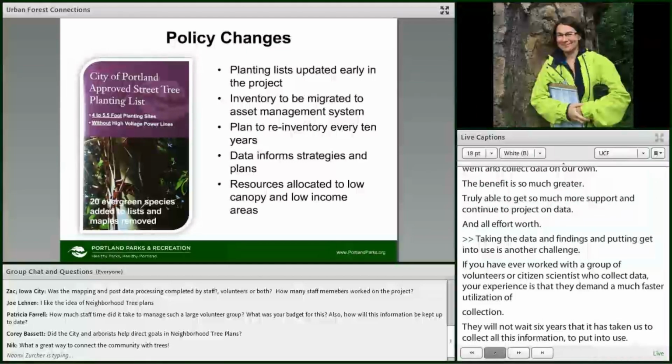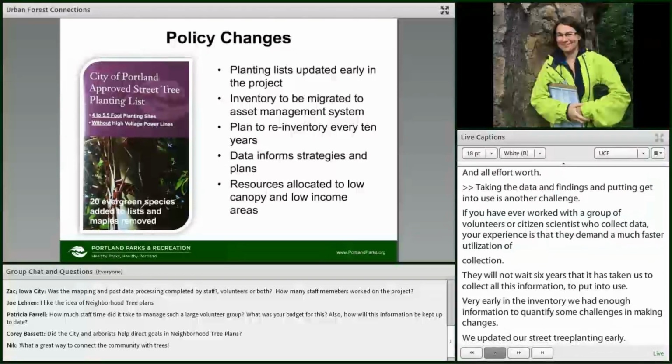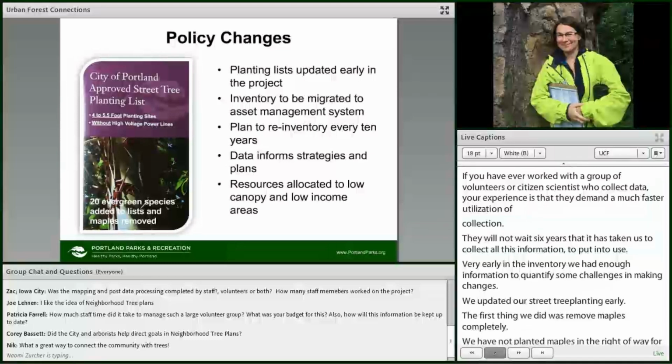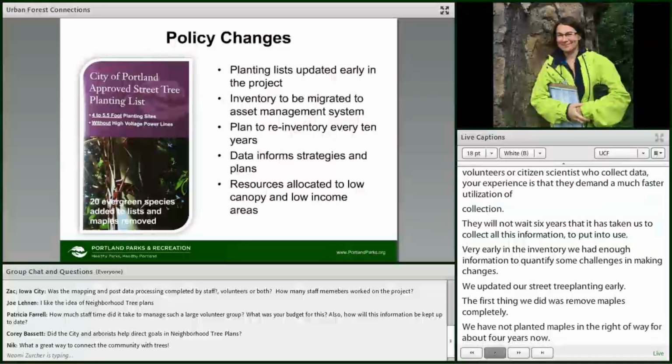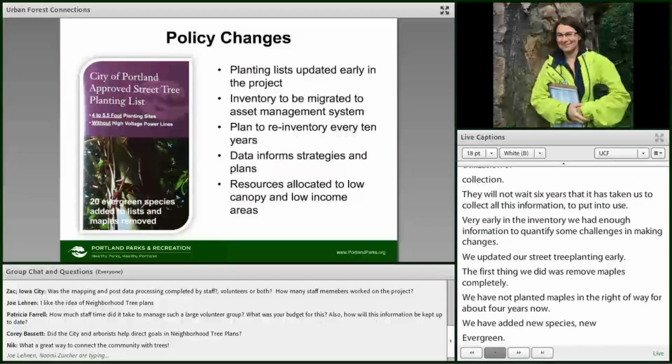And so we updated our approved street tree planting list very early. And the first thing we did was remove maples completely from planting in the right-of-way. And we have not planted maples in the right-of-way for about 4 years now. We've also added new species, more evergreens, other things to address the diversity issue, and that's assisted with diversifying some of our plantings. On the back end, we're migrating data into an asset management system, and we have a plan now to re-inventory every 10 years.